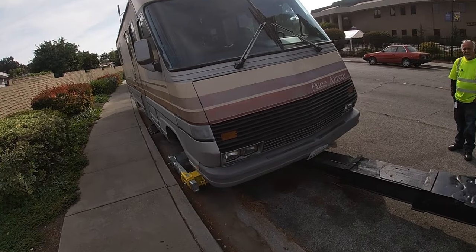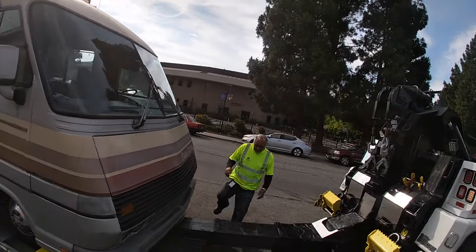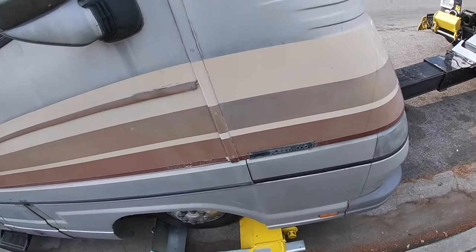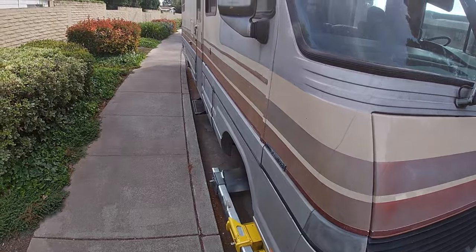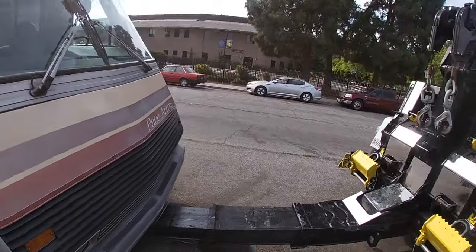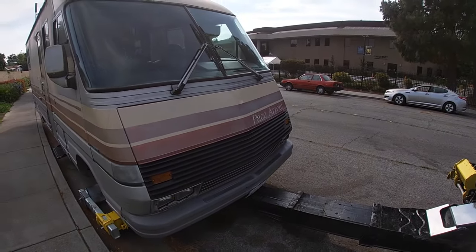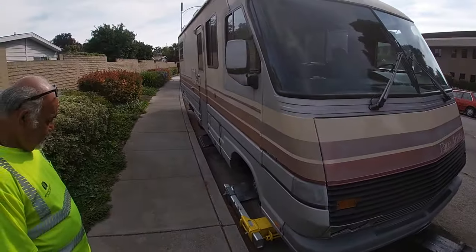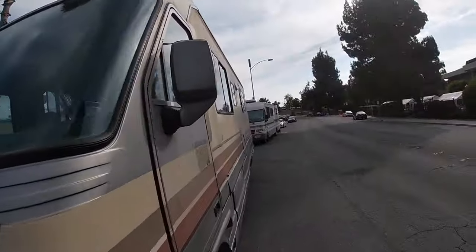That's as far as I can go because I'm gonna get stuck up here. So that's pretty good. It's really close to the. Oh yeah, that's perfect, bro. All right, perfect. I'm gonna go ahead and drop it. Pretty good. All right, I'm gonna put the e-brake on.